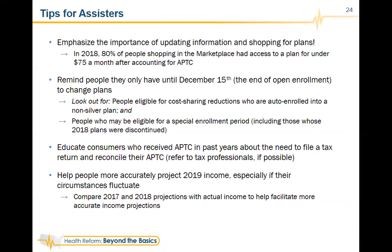Remind people about the end of open enrollment. Like last year, it comes sooner, December 15th. And then let consumers know that if they received tax credits in past years, they need to file a tax return and reconcile their APTC. Also important when you're talking to people newly enrolling for 2019, remind them that this is an important part of this whole deal for the following year, just something that happens, right?